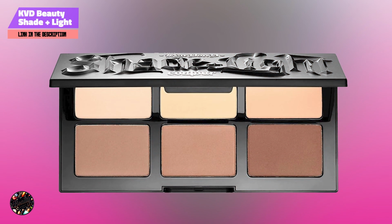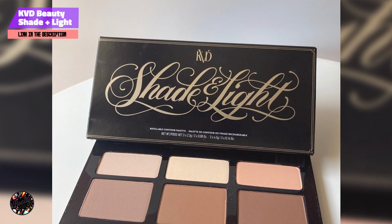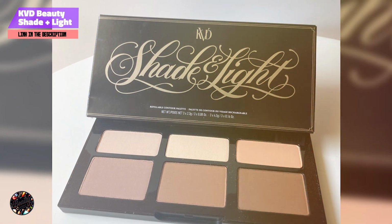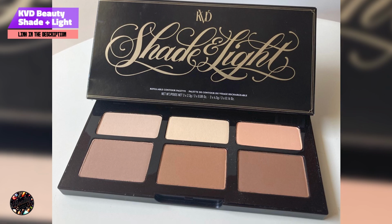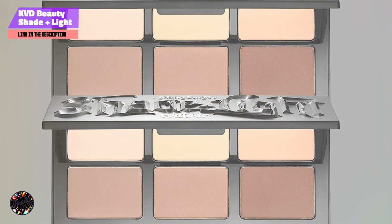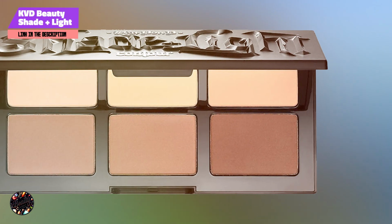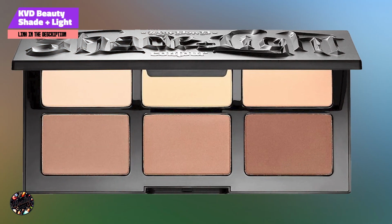Usability: the palette's user-friendly design and versatile shade range make it ideal for both beginners and professionals. The powders blend effortlessly and work well on all skin types, whether you're using them over a light foundation or a full coverage base.